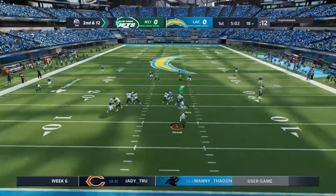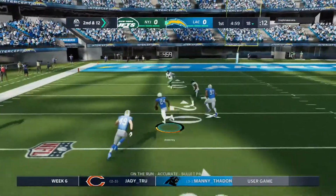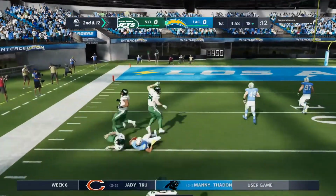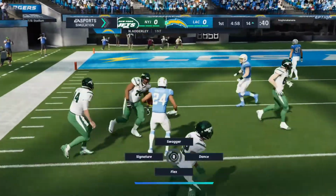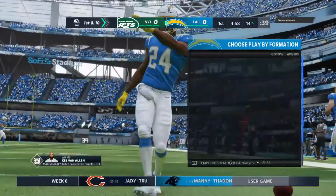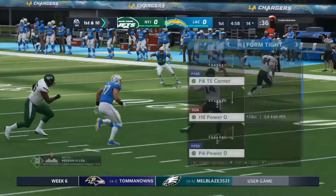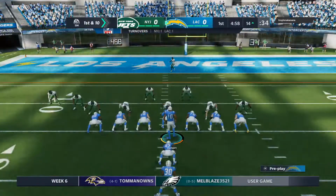Darnold from the gun. Escaping the pressure right. Looking for Crowder, and it's intercepted. Picked up by the Seattle Adderley, and he'll take this down inside the 15-yard line. He's just got to be thinking, I hope that's not a harbinger of things to come. Very first pass of the afternoon picked.